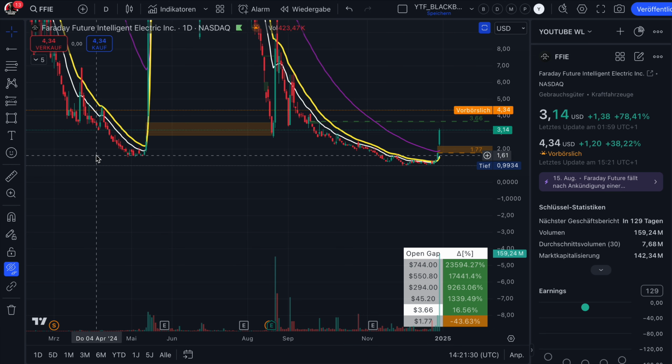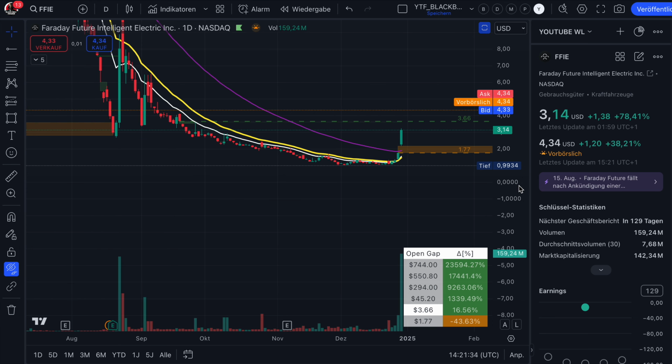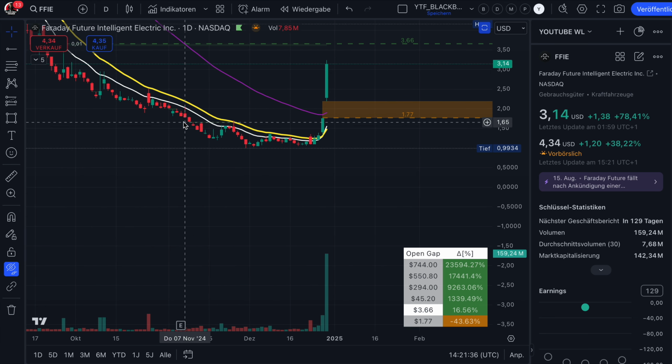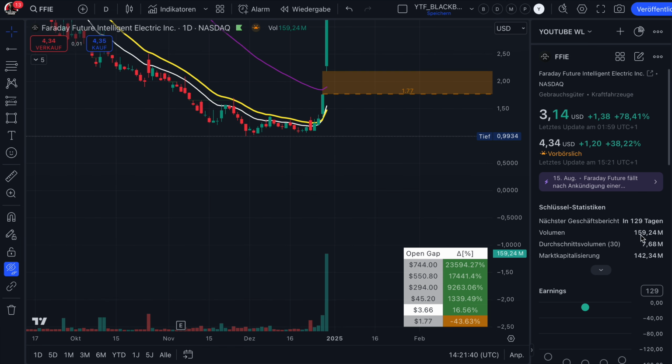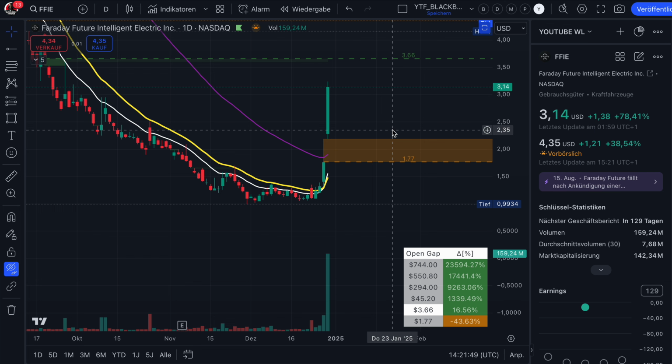And what you can see right now is that the market makers, when we see this price level $1.66, that this candle also went with a lot of volume. We had very high volume. Yesterday we had 159 million. This is what we want to see. And if this volume stays consistent, guys, in the next days, and of course even goes higher, then we can see a massive squeeze. So we can clearly see that this candle initiated the breakout.